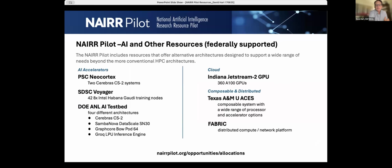And then finally, other federally supported resources are not your typical GPU resources. So the NeoCortex system is Cerebras CS2 systems, and I believe maybe even a CS3 system now. SDSC's Voyager has Intel Habana Gaudi training nodes. The Argonne National Lab AI test bed has 4 different architectures available: the Cerebras CS2, a SambaNova DataScale system, a GraphCore Bow Pod, and a Grok LPU inference engine, all available for you to try out.